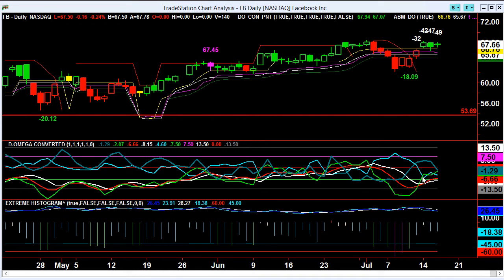Facebook, well, it's been back and forth here, nonstop chop, but it's kind of rolling over with that. If we get the steel below green, green and or cyan, then I would expect to start to see these red have a little bit more impact.